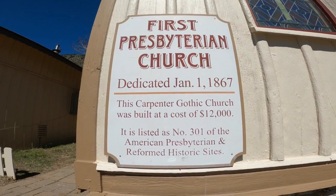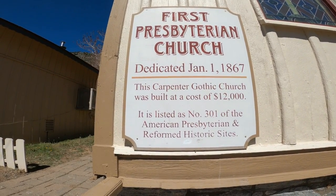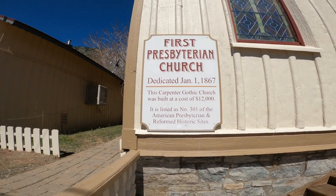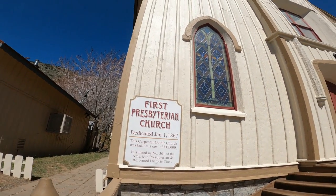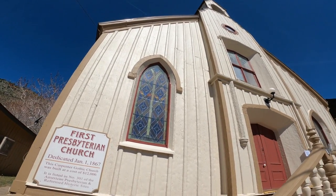First Presbyterian Church, dedicated January 1st, 1867. Cost of $12,000. American Historic Sites, 301. Look at it, it's gorgeous. It's all the way up.